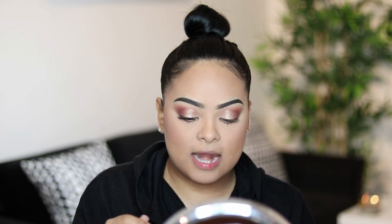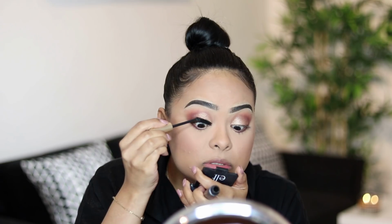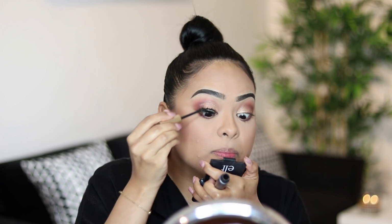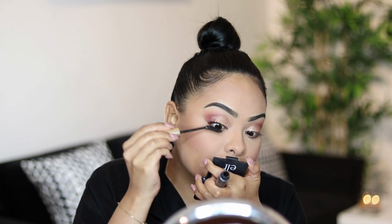I already have naturally long lashes, so with just a couple of coats, my eyelashes look nice. I haven't worn any falsies. Like, I'm just not a fan of falsies anymore. I don't know why. I've just been super lazy to put some on. But either way, I've just been rocking my natural lashes.